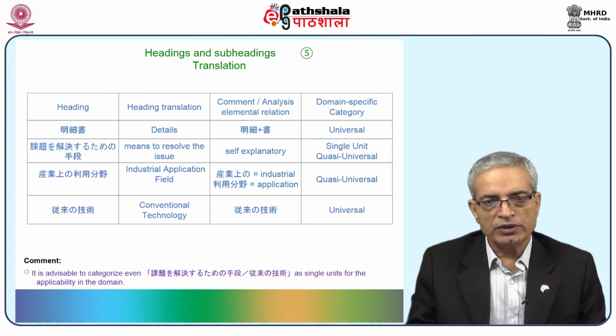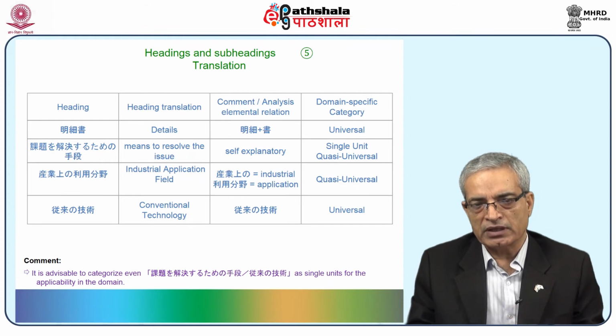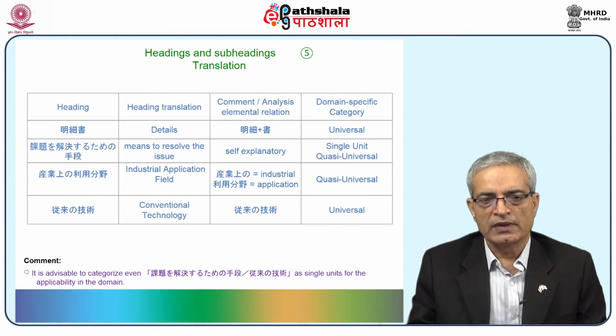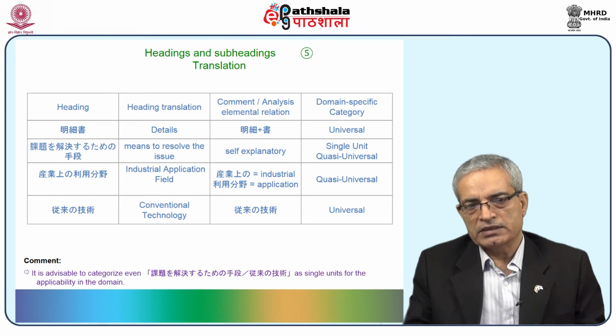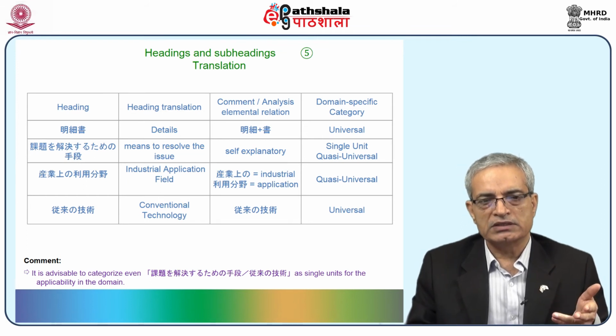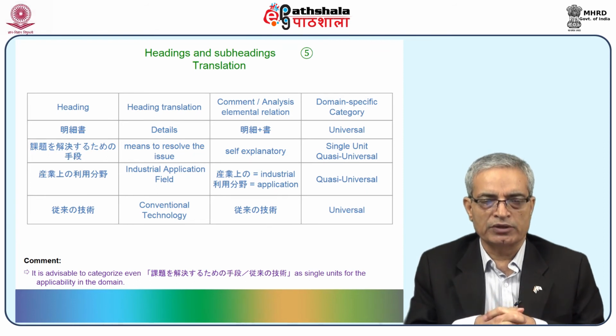Then Hikakure, after the jishire, there is a comparative example. Hikakure, hikakusuru tameno re. Then hatsume no koka comes at the end. Effects of the invention. Effects of invention is okay. Again, as I said earlier, the long one, the hatsume ga kai ketsushio to suru kadai can be considered as single unit.